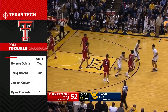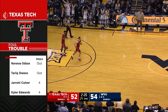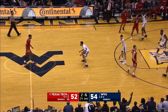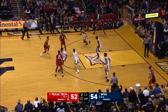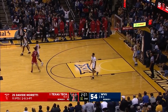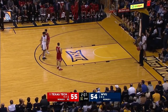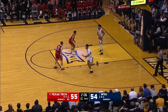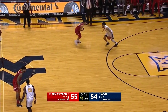Ahmad got them both. It's on Moretti and Culver. Moretti, line drive. Great offense by Texas Tech. Some big plays in March for Texas Tech. Chris Beard talked about that earlier today, in the NCAA tournament. But he is a real good, solid guard who makes winning plays.